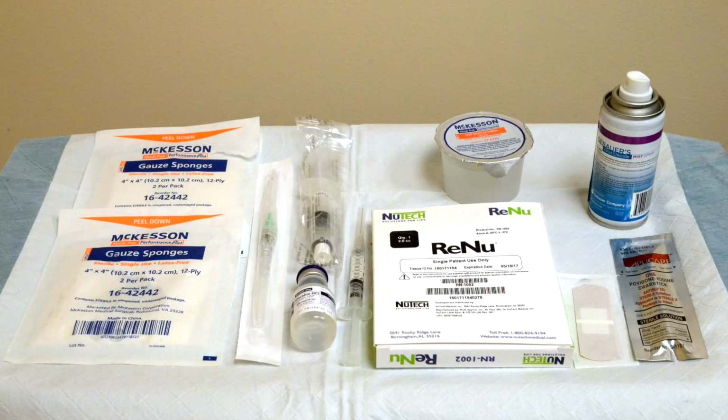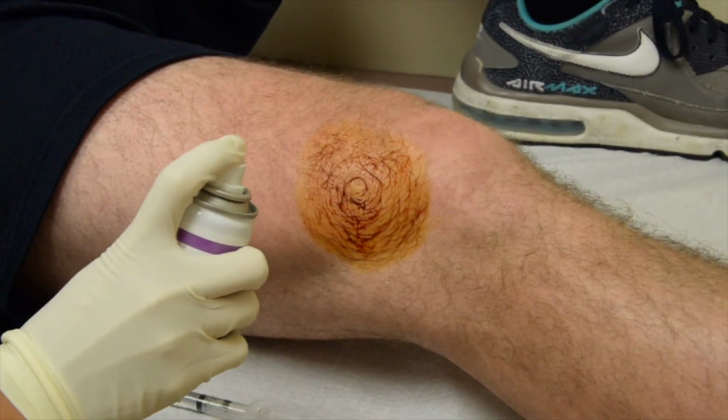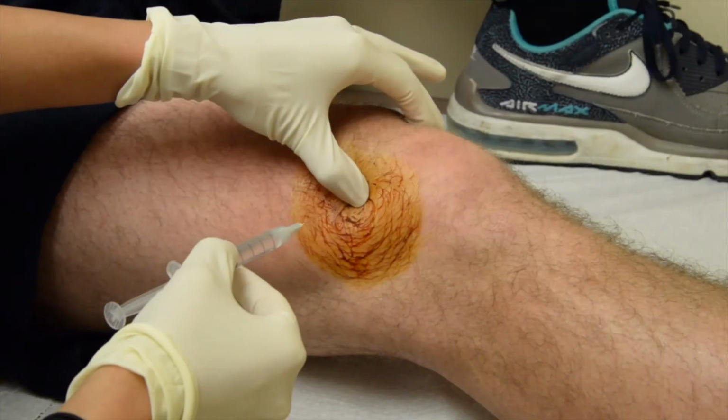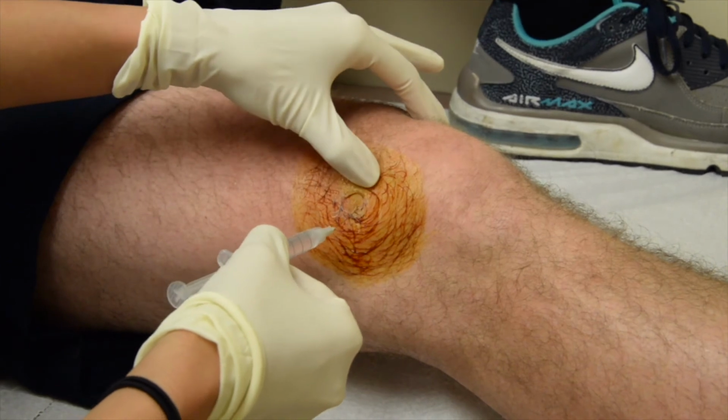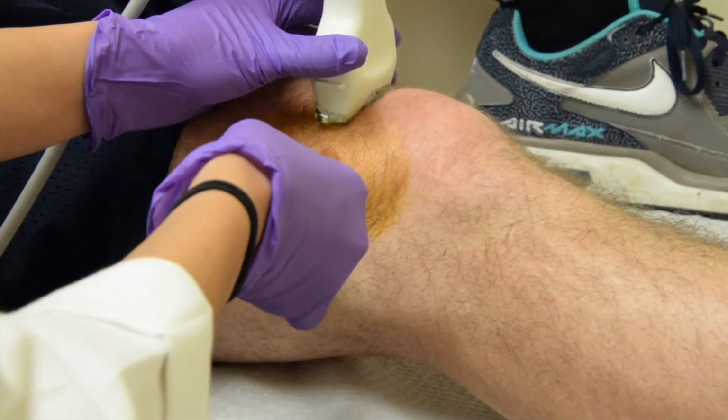So this is how it comes. This is the actual product. It's frozen. We thaw that out, add saline to it, and end up with 4 milliliters that we would inject into the knee.